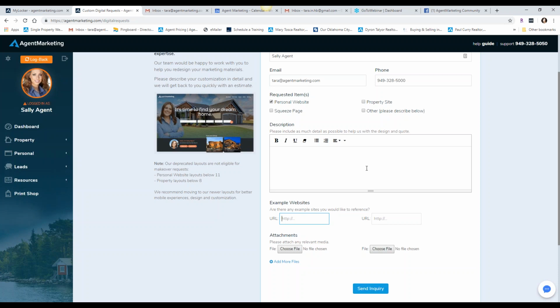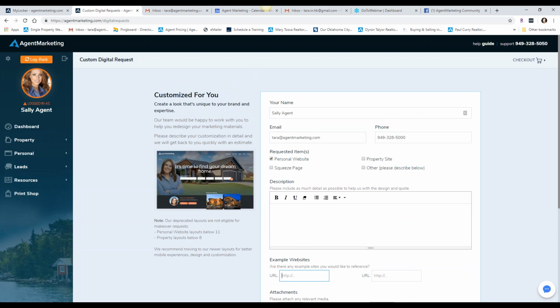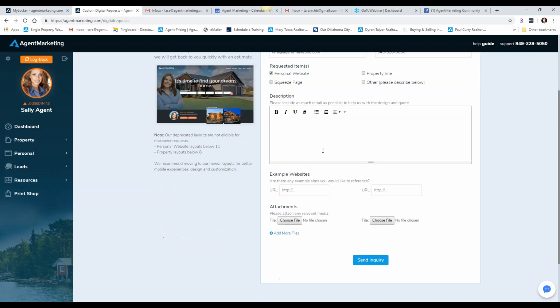So our graphics team is really great. They've come up with a lot of different designs for our system itself, and then they've done a lot of custom work too. So it's really easy for you to come over here to this customization request, digital request. Remember, this is for online marketing, not the print. And you can put your ideas in here. And again, remember, as much detail as possible. The more detail you put in here, the less back and forth, and obviously the quicker it's going to get done if you don't have to go back and forth 15 times as opposed to 3 times with just a few questions. So just remember this as well for the custom digital marketing.